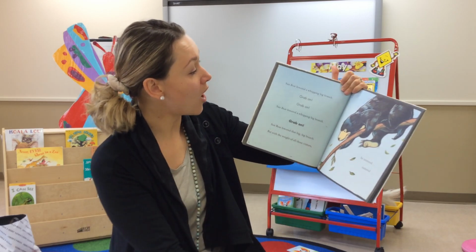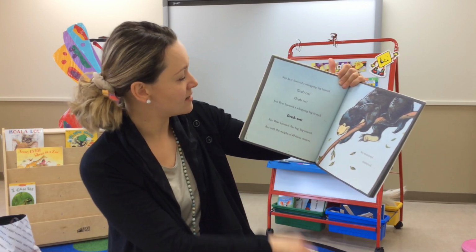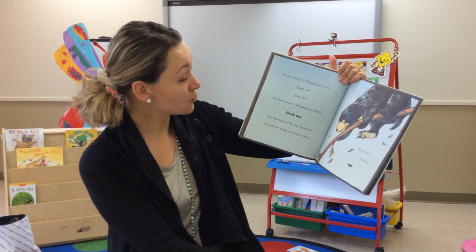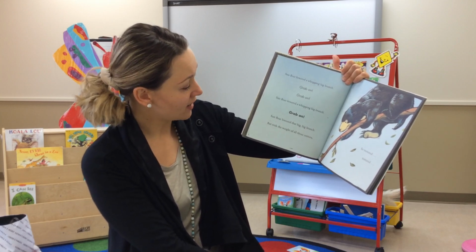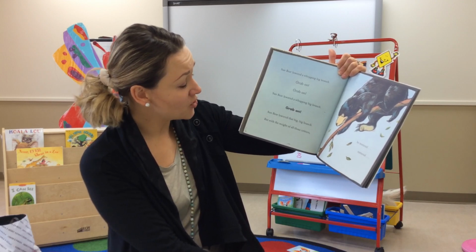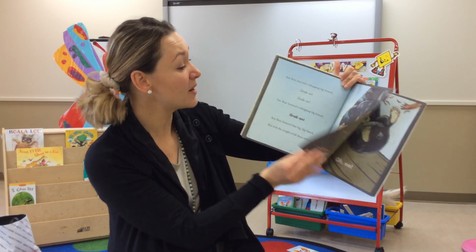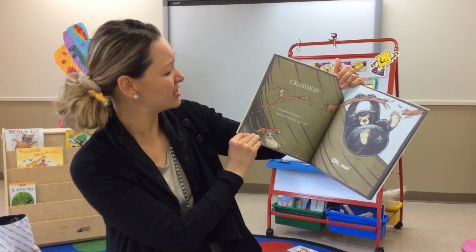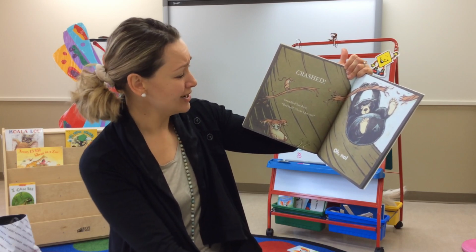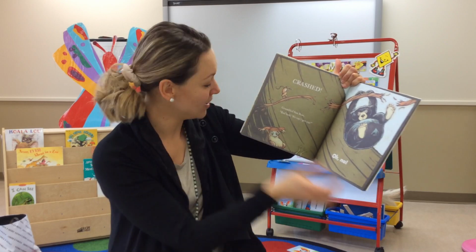Sunbear lowered a whopping big branch. Grab on, grab on. Sunbear lowered that big, big branch, but with the weight of all those critters, it teetered, tottered, crashed. Oh no, grumbled Sun Bear. Bad luck, we can't get out. Oh no.